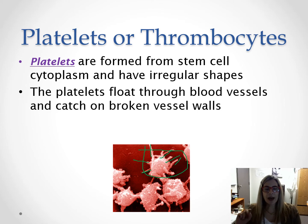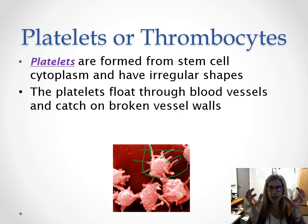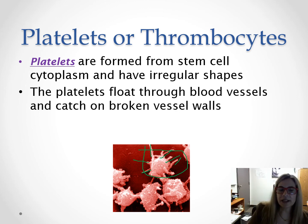So anytime we have some type of damage, if you get a cut or you whack your leg and get a bruise, the platelets are going to catch on the broken vessel walls. If the capillaries get damaged, for example, those little pokey edges around the platelets allow them to catch and snag onto the damaged vessel wall. Eventually those platelets break open, and that initiates a very complex cascade of processes that are involved in clotting.